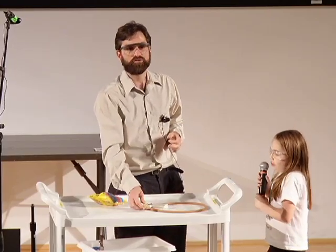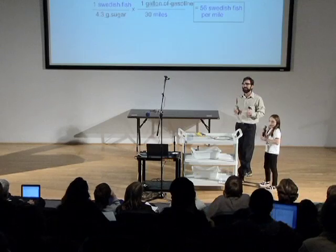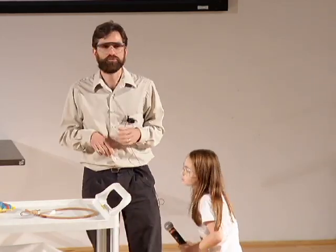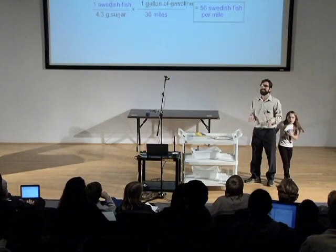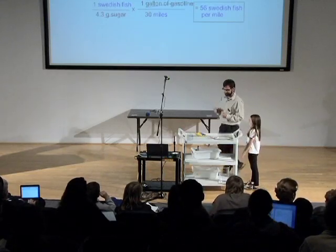I tried to compare it to something that we're all familiar with, and I did a little bit of dimensional analysis to look at that. Not going through the details, I compared it to gasoline. If you had a car that got 30 miles per gallon, it would take about 56 Swedish fish to run your car for 1 mile. Now, I don't know why the EPA doesn't switch to this as a fuel standard. They're not returning my emails about this. But as one of my colleagues put it, that means the next time you eat a Swedish fish, you have to push your car about 100 feet to burn off the calories from that. So there's a lot of energy in the Swedish fish.